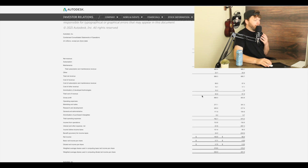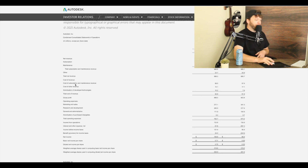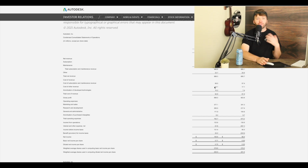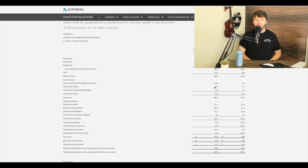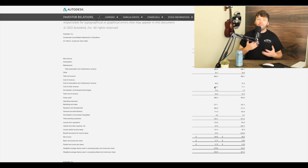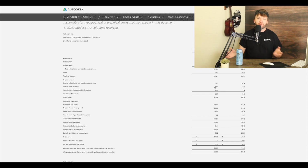So this is something, again, that I would just be curious about, because as we can see, the cost of subscription and maintenance revenue is increasing over time, which means ultimately the cost of revenue is increasing over time. It's not always bad, because that could be expansions, acquisitions, or other things for them to make money, but it is something that I always like to look out for, because it could be a problem in the company. I'm assuming it's not, and with 2020 being that interesting year, I'm also assuming that might have played some kind of factor in the reason why their expenses have increased.